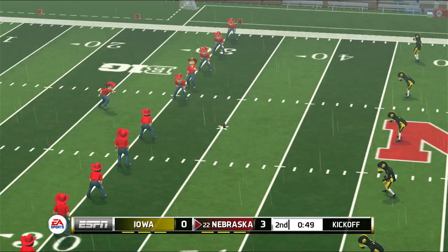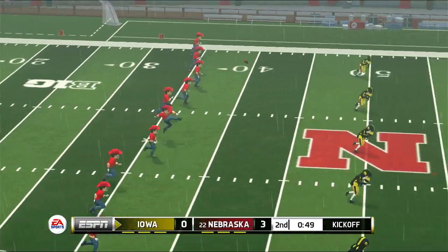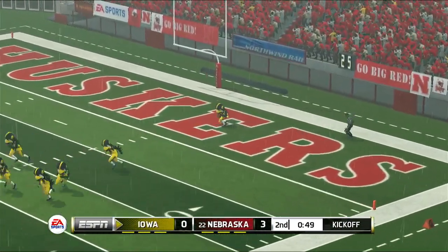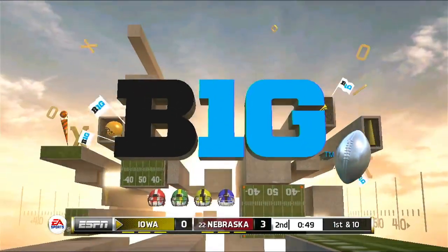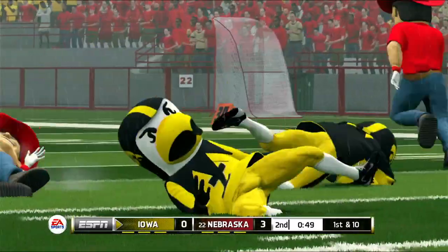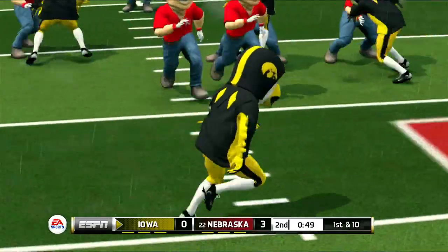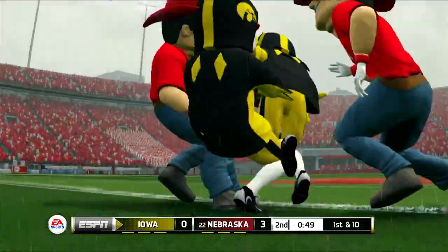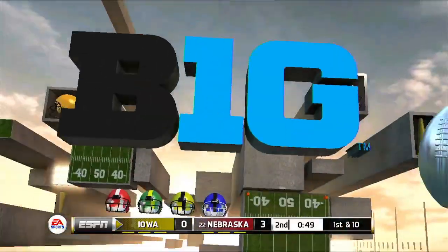Looks like they're ready for the kick. He really got a hold of that kick. This one's going to be down in the end zone for a touchback. Both defenses really played well so far, Herbie. Well, up to this point, both defenses have dominated this football game. We'll see if they can hold on to that mentality the rest of the way.